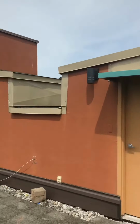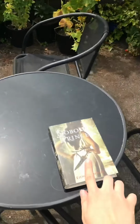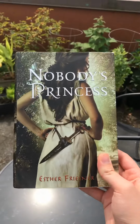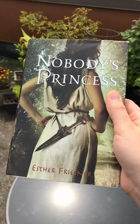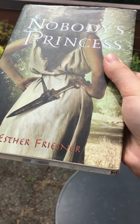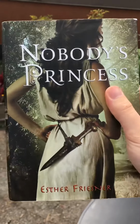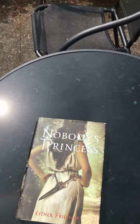This is actually on top of the roof of my building. I just have a little table, and the book I will be reading for the birthstone, read outside, and first book I touch is Nobody's Princess by Esther Friesner. Hopefully I pronounced that right. So that's the book for those three challenges. I can be in quarantine and still read on the roof outside. See you guys in a bit when I'm back downstairs.